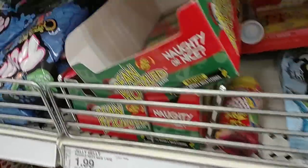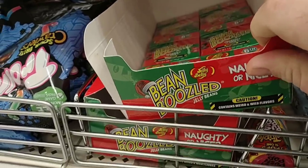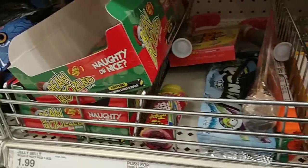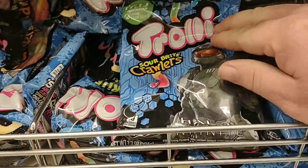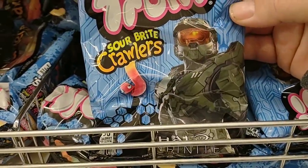Something that's not so awesome is this Bean Boozled. Let me know down in the comments if you've ever played this game or have ever tried these drastic jelly beans. Oh boy, they're rough. Hey, check it out. For $1 you can get a bag of the Trolli Halo Edition. I guess Master Chief approved, huh?